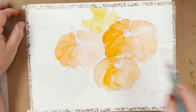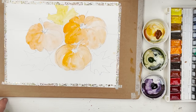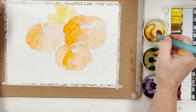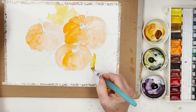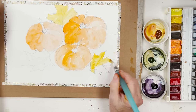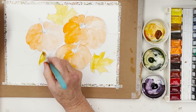I should have mentioned the paints I'm using. I'm using White Knight, St. Petersburg colours here for the cadmium orange, and then I've got Schmincke quinacridone gold, which I'm going to use for the first layer of the maple leaves. And just pop that in without any particular aim in mind, except to make it golden.